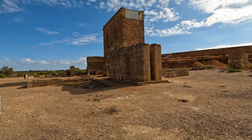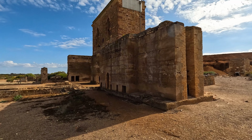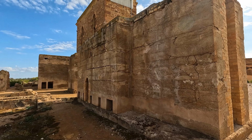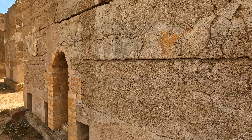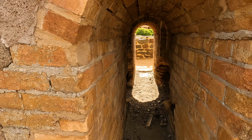We'll go for a little walk around it first. Have a look at how thick these walls and structures are. I mean, they are just almost out of an ancient civilization. So there you go, you can look through that one. That's cool. The old brickwork. It's magnificent. Go around this way.